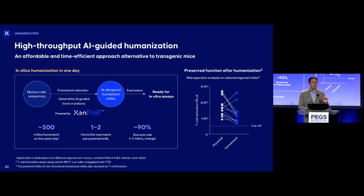And then I just want to touch on the high throughput humanization one more time. This is really an affordable and really time-efficient approach and a great alternative to transgenic mice. You're getting humanized sequences at the very earliest stage. So we get our murine mAb sequences. It goes through a process of framework selection, and then we use our generative AI platform to guide the back mutations necessary to humanize these molecules. And then at that stage, they go into expression.